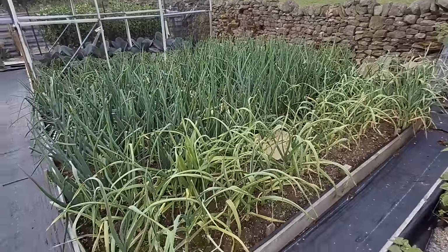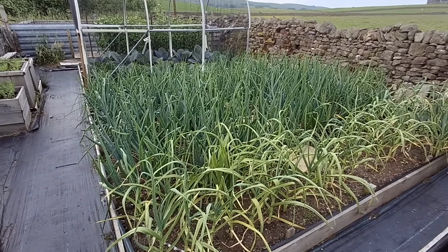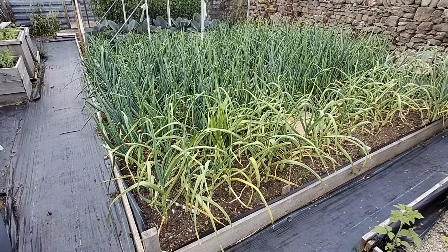So I'll just show you how things are growing. Start off with the main bed. I'm on my camera here, so it's going to have to be a one take shot, and it's probably going to be a bit shaky, but that's all we can do.